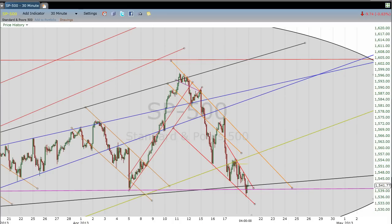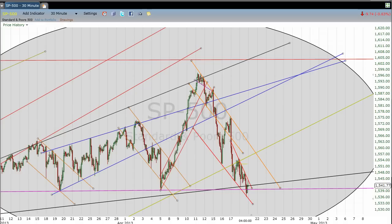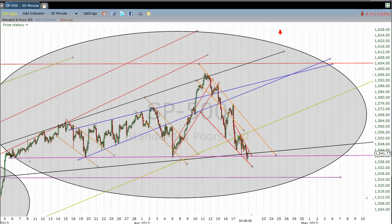Wow, so far it's playing out. So let's just see what we got going forward. And by the way, if you are inclined to short and you want to start positions, a good place to do it would be on any back test of this broken trend line. That would be a good spot.